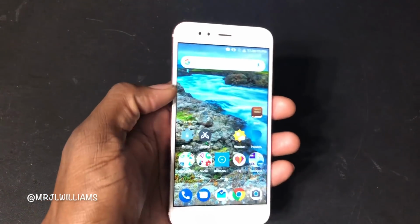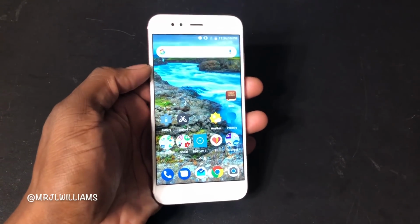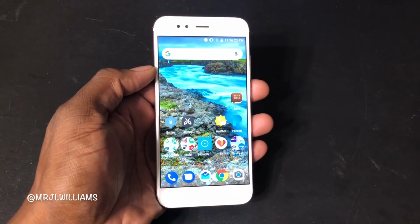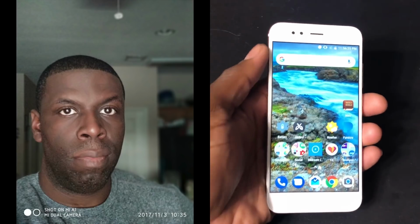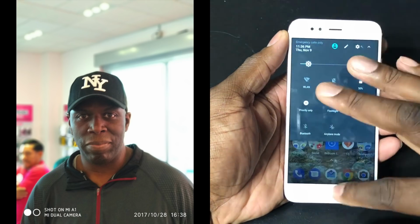What's been good about this phone? Well, I've been demoing these cameras and showing you how good they are, and they are freaking awesome. I don't know of any other way to say it. The cameras on this device are just ridiculous, man.